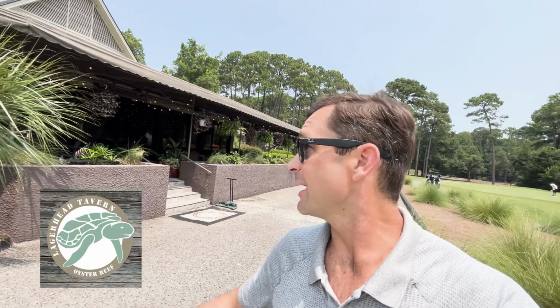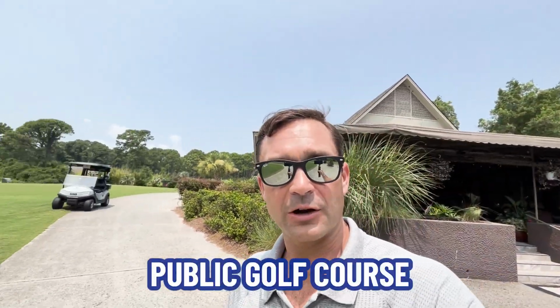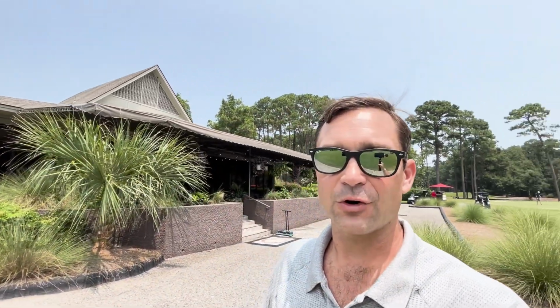So now I'm at Oyster Reef Golf Club, and they also have Loggerhead Tavern here. But again, this is a public golf course. They do have a couple of memberships you can buy if you want to, but it's primarily used as a public golf course. It is within the community here. It's absolutely beautiful out here, as you can see, and definitely don't forget to stop into Loggerhead Tavern while you're making the turn or after your round.